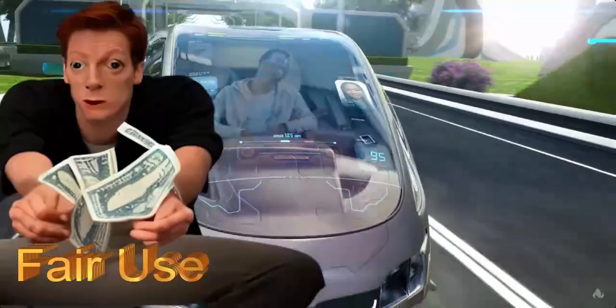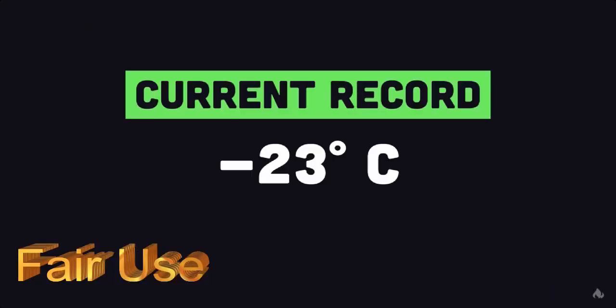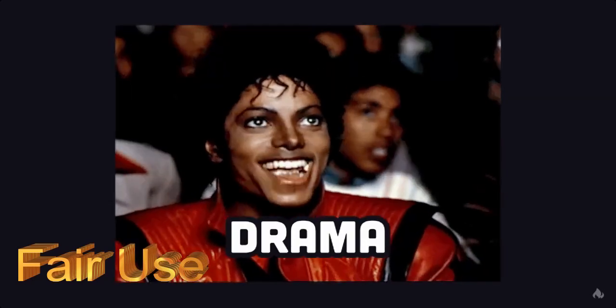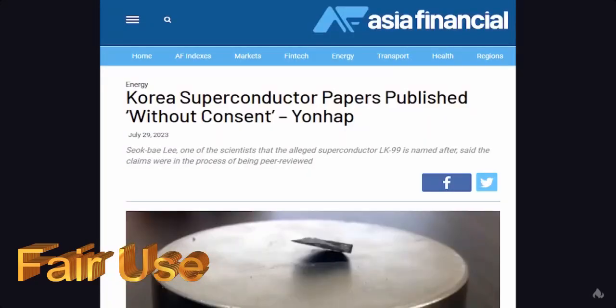Now, before you get too excited and start investing all your money on levitating train stocks, many smart people out there are highly skeptical of this paper. By comparison, the highest temperature superconductors of today operate at negative 20 degrees Celsius and require pressures of 25 million PSI. And there's already a rabbit hole of drama surrounding the paper, like it looks like it may have been uploaded without everyone being on board, which might suggest some infighting between researchers.